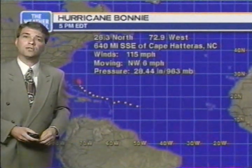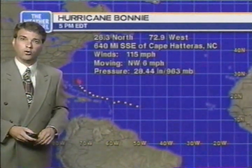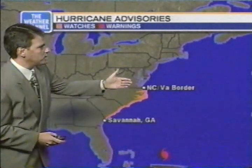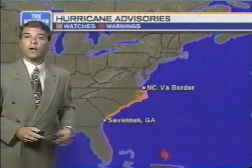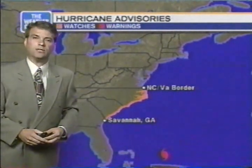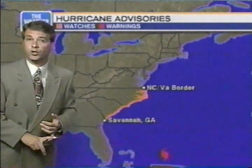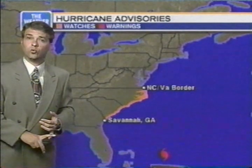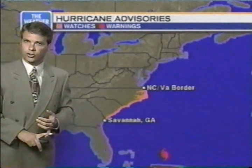However, as the motion has started back up to the northwest, watches have been posted, and this is where we see hurricane watches in effect currently from Savannah, Georgia, right on up through the North Carolina, Virginia border. What does this mean? Well, it means that hurricane conditions could be seen within 36 hours, and as the hurricane gets closer to the coast, some of these watches could be changed to hurricane warnings.